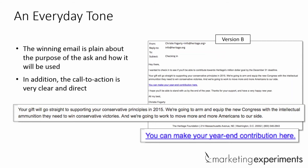And if you're sending this email to a group of people that have already signed up, that have maybe donated before, or that may already understand what your values are about, maybe you don't need to go into all those values. Maybe you just need to have a conversation with them, a quick conversation.